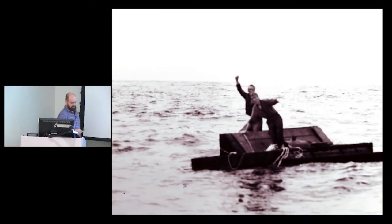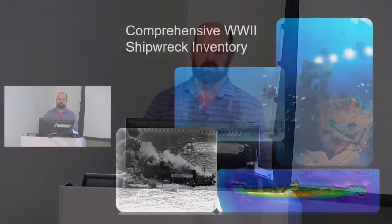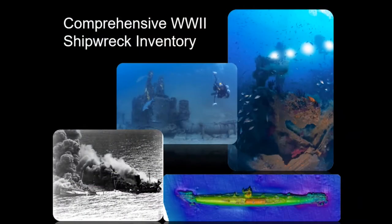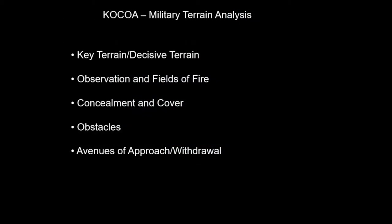And so what we've begun doing over the last 10 years, in partnership with CSI and a number of other folks in the region, other federal agencies, East Carolina University, is a comprehensive inventory of these World War II wrecks to better understand what's out there and how this is represented. And in the process of that, I've begun understanding this area really as a battlefield and trying to interpret it as such.